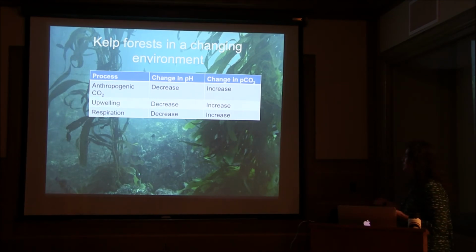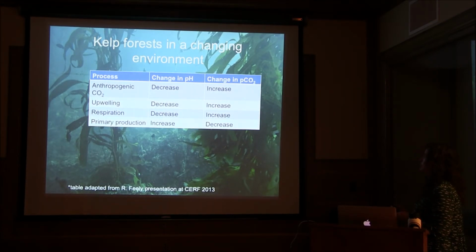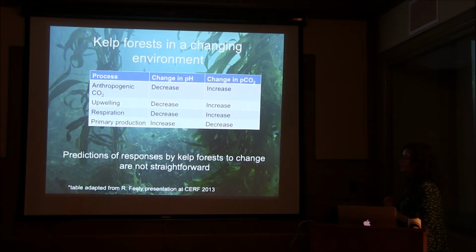It's also complicated because there's a lot of different things going on. We have anthropogenic CO2 that leads to decreases in pH and increases in PCO2. Upwelling: cold waters hold more gas, so they're richer in carbon dioxide, so we see decreases in pH and increases in CO2. Respiration is also going on, which has decreases in pH and increases in PCO2. But then there's primary production, which can increase pH and decrease PCO2. So you can't just look at the kelp forest and know exactly what's going to happen, because you have to know what's going on within these different pools of changes to the carbon system.